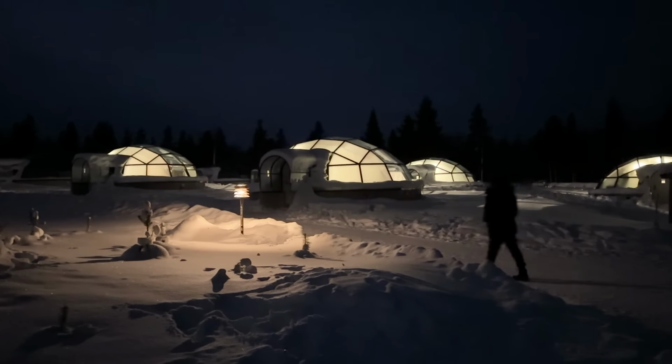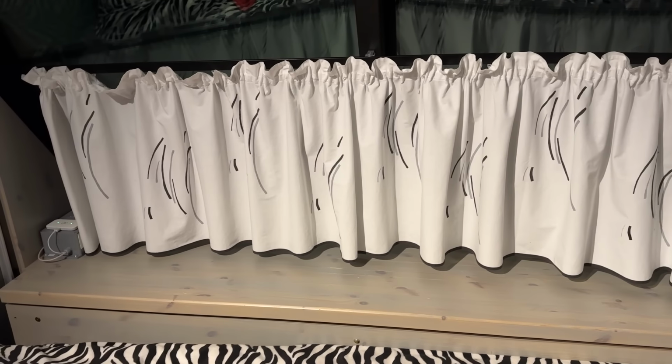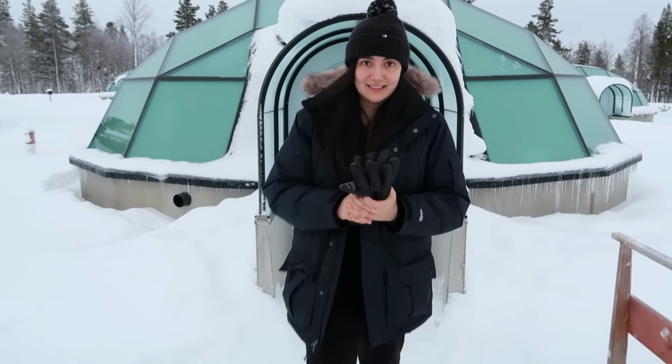I definitely have walked past tents that are illuminated, looked into them, and been like, oh, that person's naked. And let's be real, these curtains are really not doing much of anything at all. So that's just a dynamic. Not something that's gonna turn me off of glass igloos forever, but just something to keep in mind. All right. Let's keep rolling.